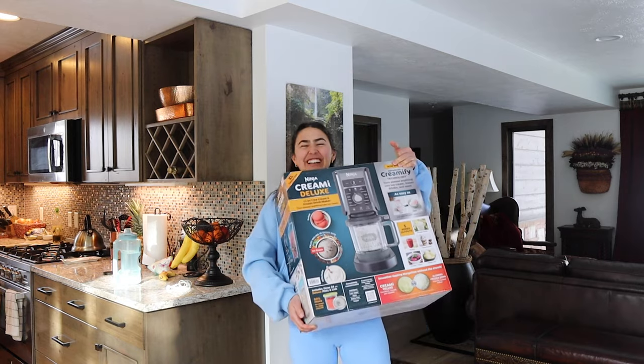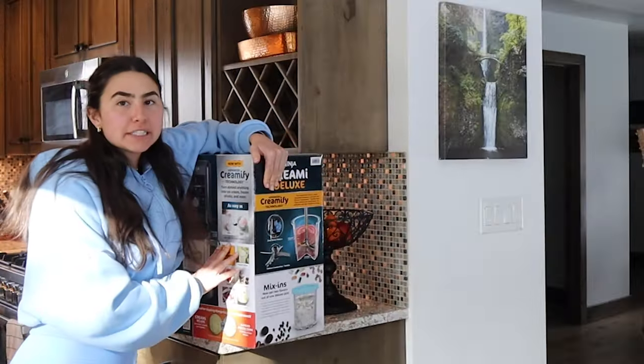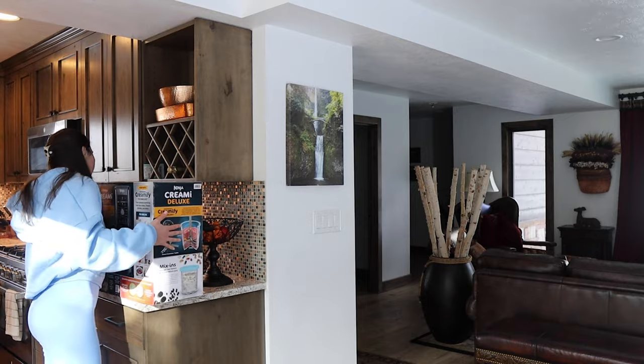Also guys, I have news. I got an injury CREAMI, which, if I'm being frank with everyone, I did get this from Costco. Hang on, let me switch the camera around. If I'm being honest with everyone, I'm basically like renting this in my mind.